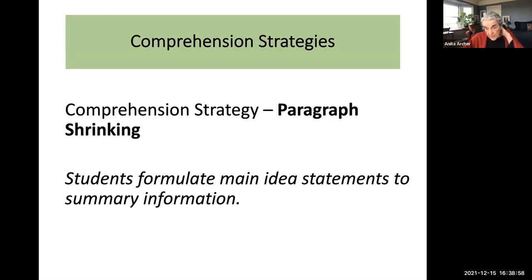And Loretta, since I don't have a clock right in front of me, tell me how much time I have left? You have 35 minutes. 35 minutes, okay. All right, well, we have a lot to cover, but you're the gifted group, so we can cover it.